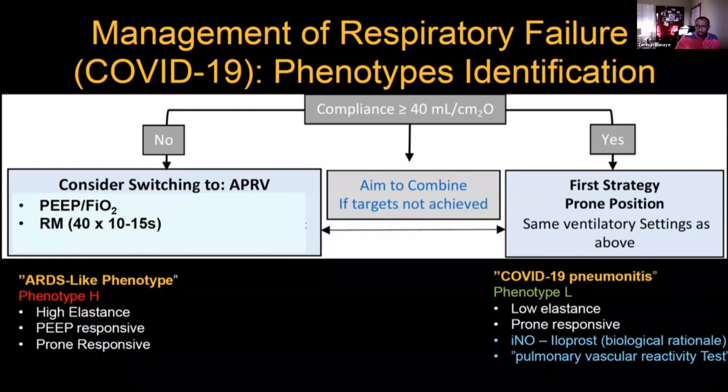So if the lung compliance is greater than 40, which means a compliant lung, then usually the first strategy after this is prone positioning. All this time the patient is requiring so much FiO2, and they're trying to address that. So prone will be here, and less PEEP still will be the goal.